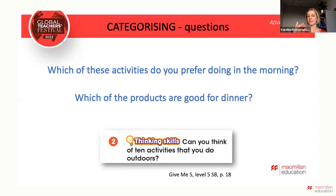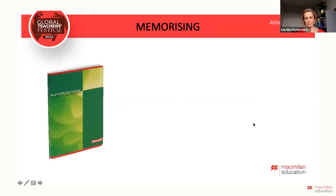Can you think of 10 activities that you do outdoors, as opposed to, as you can figure out, indoors? Okay, so again, the categorizing, or in other words, we can help learners develop cognitively without necessarily using complex and elaborate language tasks. Sometimes it's enough to ask the proper question, like in the example here.